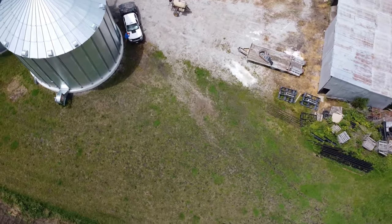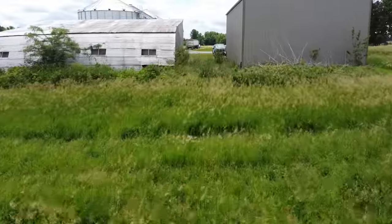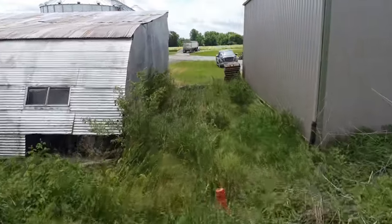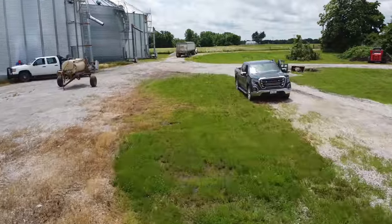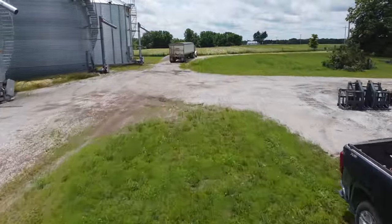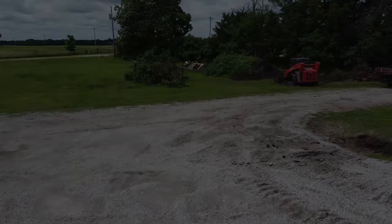We talked about right here is where the next grain bin is going to be going in. I'd like to do a little bit of cleanup, clean up the back side of these sheds so that we can easily mow around them. It just needs a couple of things done so that maintenance, such as mowing, weed eating, things like that, can be done easily to keep this property looking really clean, really nice, and highly functional.